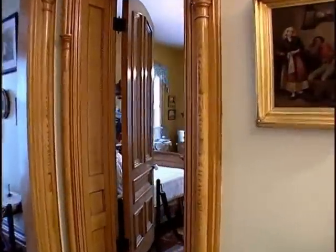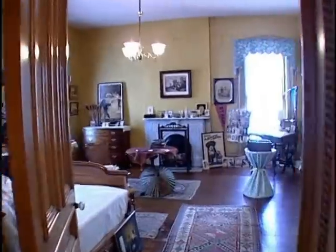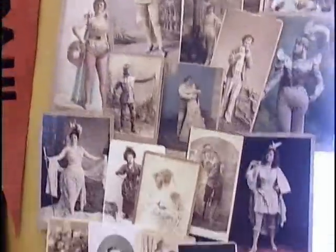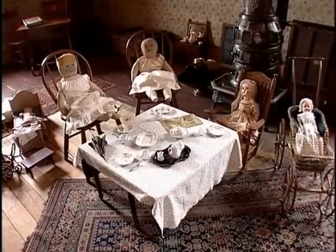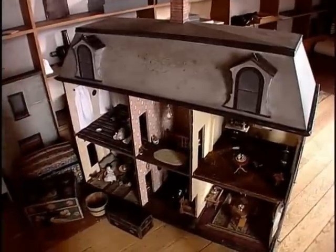While much of life in those times would seem strange to us, some things have not changed entirely. Like a kid's room today, the granddaughter's bedchamber is adorned with school banners and photos of the popular entertainers of the day. The playroom has dolls, books, and games. There's even a dollhouse replica of the mansion.